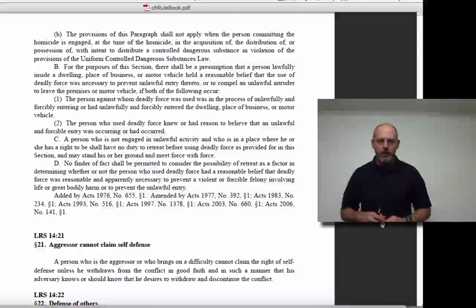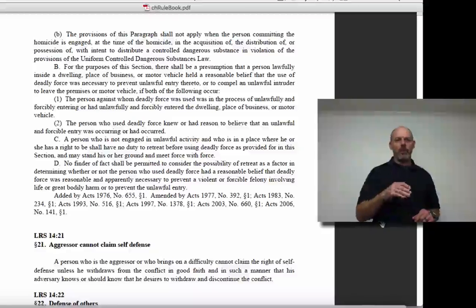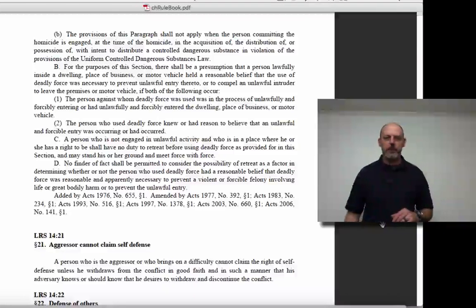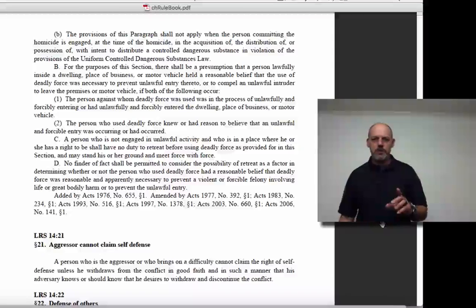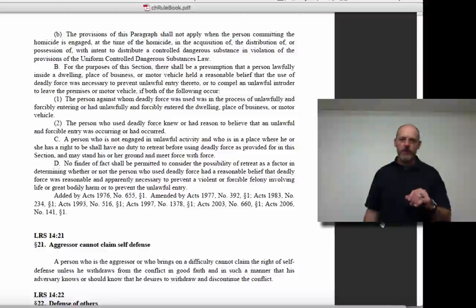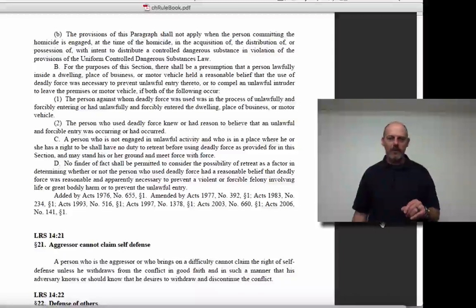Also look at B. For the purposes of this section, there shall be a presumption that a person lawfully inside a dwelling, place of business, or motor vehicle held a reasonable belief that the use of deadly force was necessary to prevent unlawful entry thereto, or to compel an unlawful intruder to leave the premises or motor vehicle, if both the following occur. So now we look at 1 and 2 under B. The person against whom deadly force was used was in the process of unlawful and forcible entry and had unlawfully and forcibly entered the dwelling, place of business, or motor vehicle.